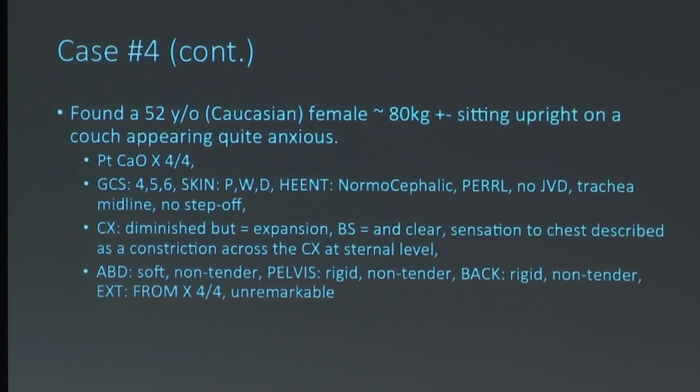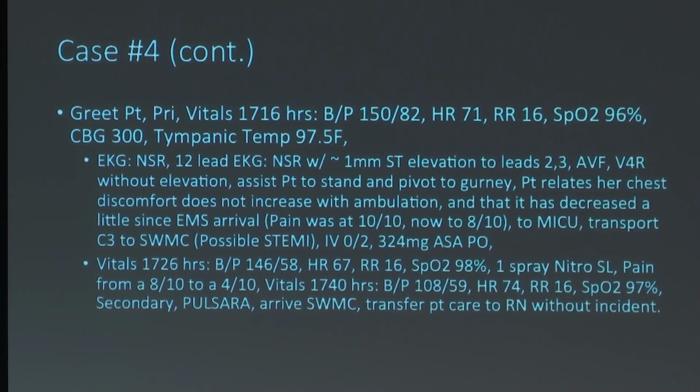chest diminished but equal expansion, lung sounds are clear, abdomen soft, non-tender, vitals 150 over 82, 71 heart rate, 16 respiratory rate, O2 is 96%. 12 lead EKG shows normal sinus rhythm with 1 millimeter ST elevation in leads 2, 3, AVF, and V4R without elevation. Assist patient to stand, pivot to gurney. Chest pain doesn't increase with ambulation. Got some nitro spray.